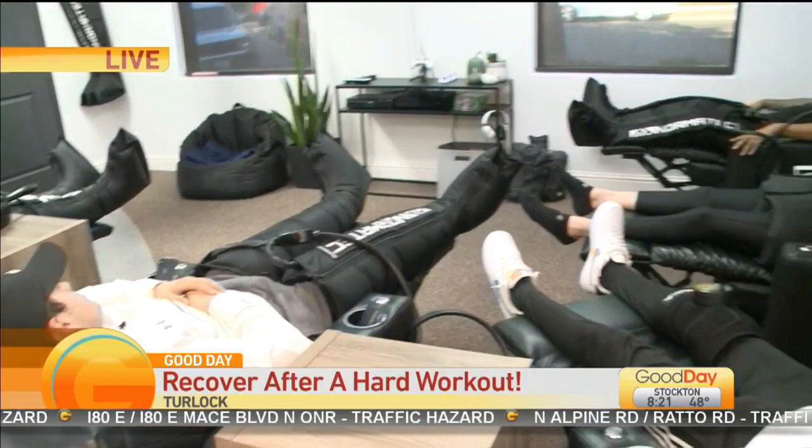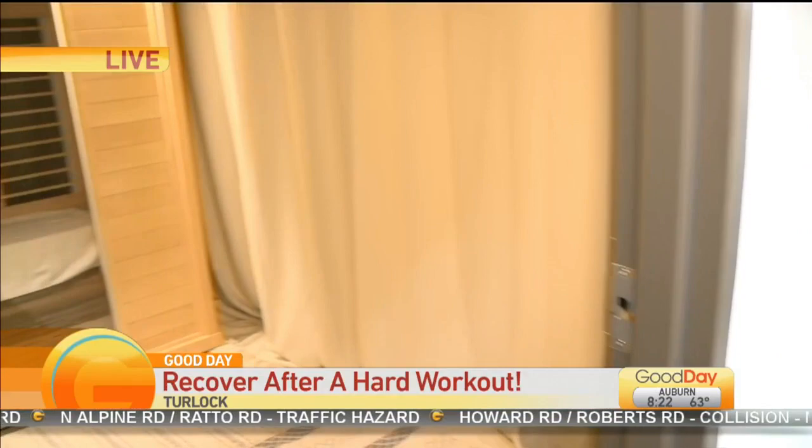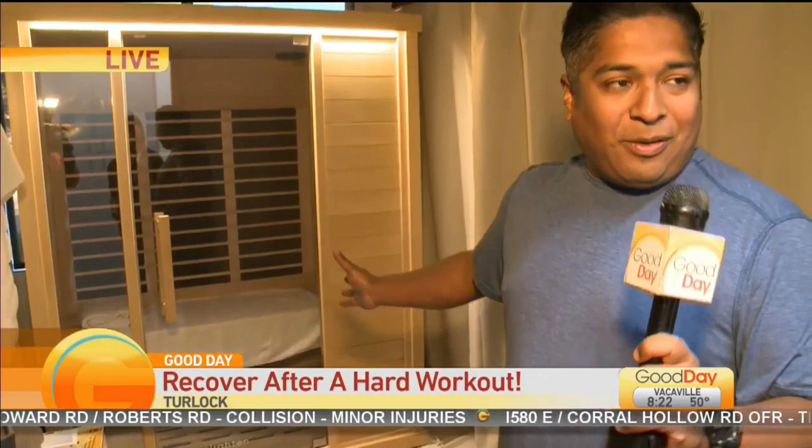And that's the main thing. It's all about recovery. Now, if we go into this room here to the left, because there's so many different rooms around here, what's going on in here? I see a sauna in here. Can we walk in? Is it going to be all steamy if I walk in? It's not steamy. It's actually an infrared sauna, which is the most effective way to detox. So without the steam, but you still get the heat.